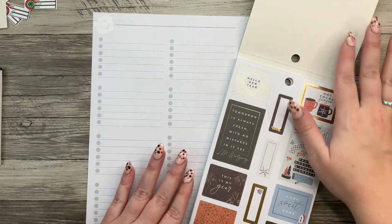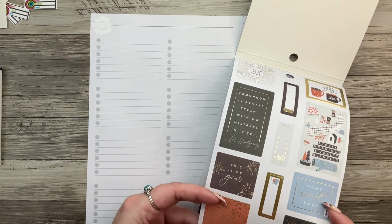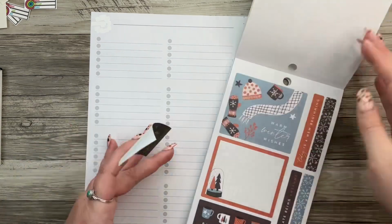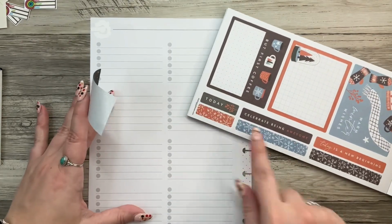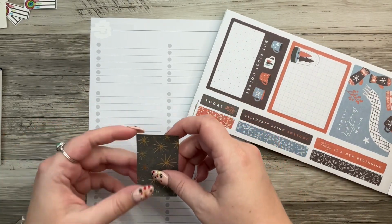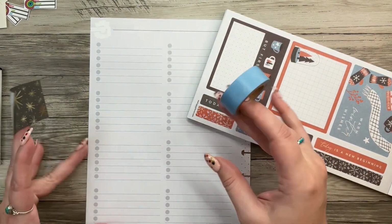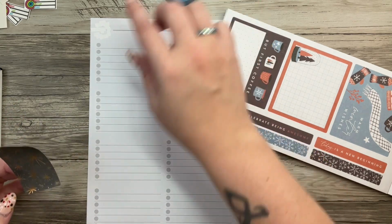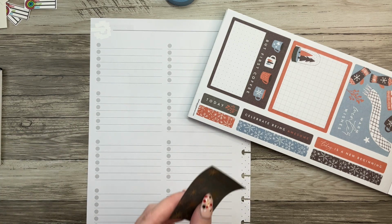So let's put in some stickers here. I kind of think that I want to use this and maybe these strips. I want to cut this into strips, which might not look like fireworks, but I want to do it anyway. And then I also want to use this as a header underneath the days of the week, just to make it a little bit more interesting.